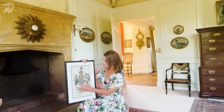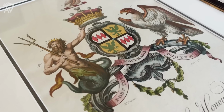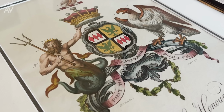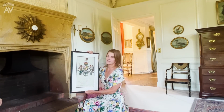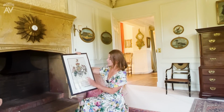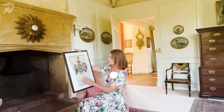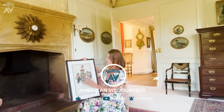And then underneath, this is the compartment. It's all in one sense resting on the compartment. And this coat of arms was made for the 4th Earl of Sandwich, who was the one who invented the famous snack that we all eat right now, the sandwich. And I can tell that because the date is 1765, and also it says the Right Honorable John Montagu, Earl of Sandwich, right here.